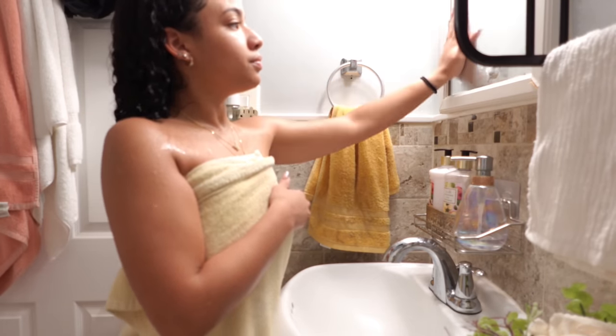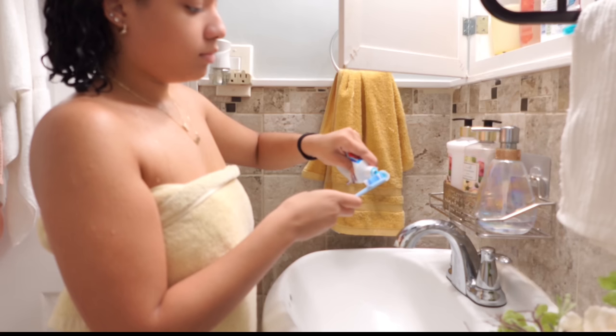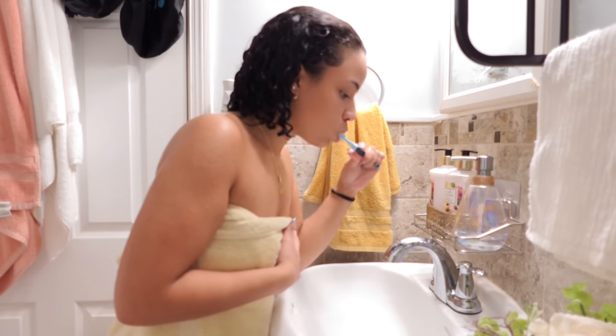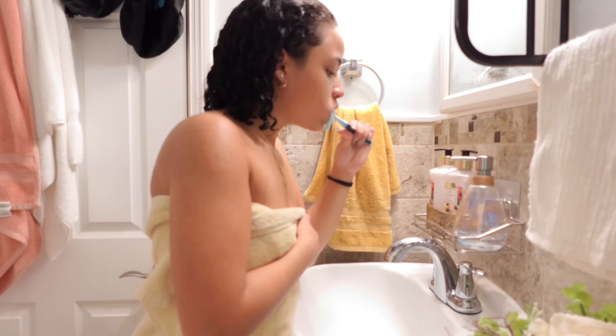Now I'm just gonna go ahead and brush my teeth, but before I do that, I did get some new toothbrushes, so I threw away my old one and went with the new, because like I said, it is time to get rid of all the old hygiene stuff.